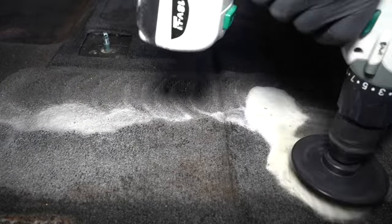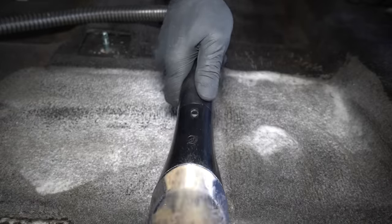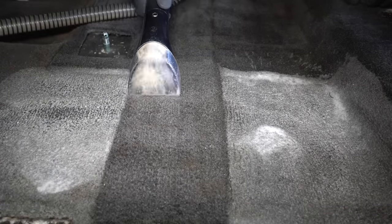Turning to the section of the carpet in between the two second row seats, and this was definitely the worst area here, as you can imagine, since there was no rubber floor mat and the kids' dirty shoes or winter boots would be walking all over this carpet.